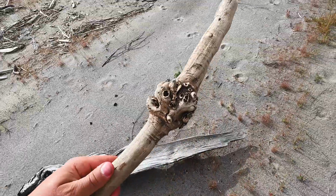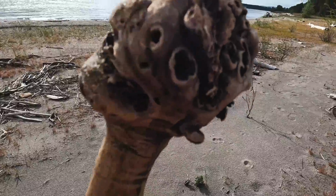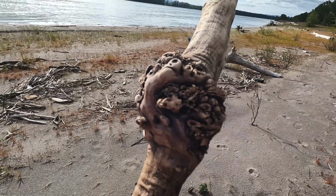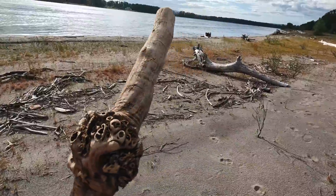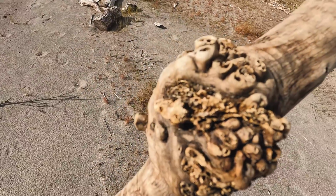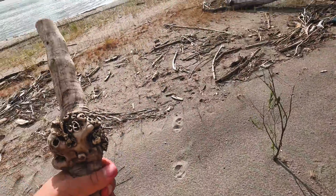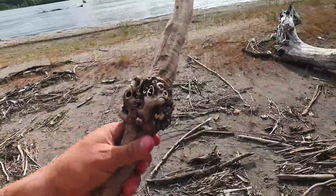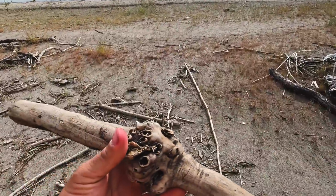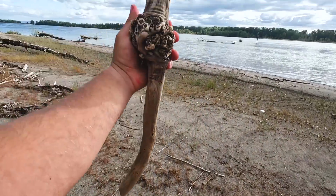What is this super cool piece of art? I love wood art. Let's see some comments below on what you guys think of this thing. Is it a taker or a lever? I think it's a taker. Look at this thing in the sun. So freaking cool. It looks like a root piece from a cottonwood or something. It's very, very light. I bet this thing weighs less than a pound. But it's super beautiful. Nice little mantelpiece.